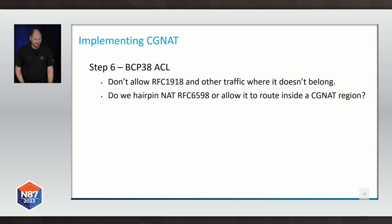What do you do for hairpinning here? When a service wants to go peer-to-peer between two CGNAT customers, how do you handle that? This is a point that's a little bit unknown for us. We don't really know what the best way to do this is, so I'm happy to entertain some comments. If you have distributed NAT, which we do down at the network edge, it's very easy for us to either filter or NAT first. We could do one or the other. We could say if you're 100.64 and you're trying to reach 100.64, we could drop you, or we could NAT you and make it a public IP. So we're really not sure what the best way to do this is, and it's open for discussion.